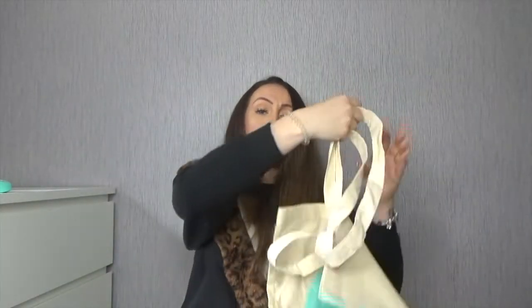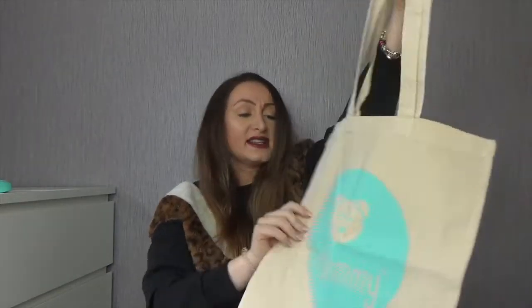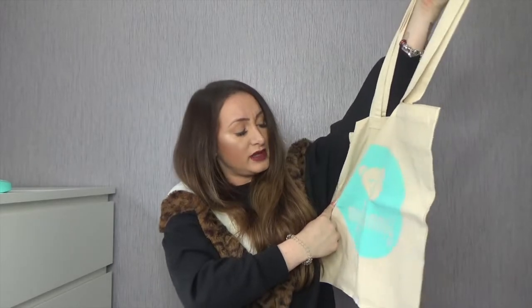And they also sent this cute little bag. I love me a little accessory any day. So it's got the little bear thing on the front. Is it a bear? I don't even know. I think it is supposed to be a bear. But that's really handy to have.